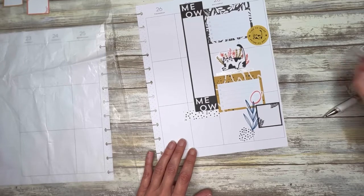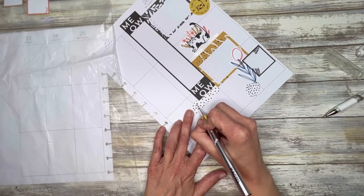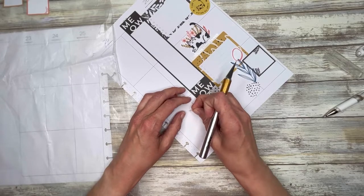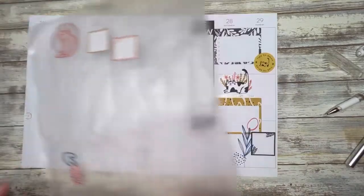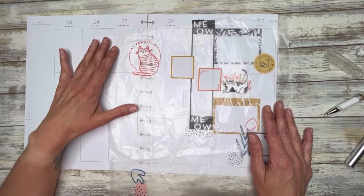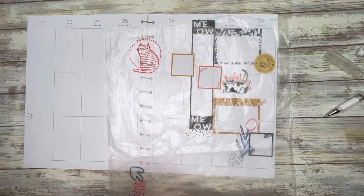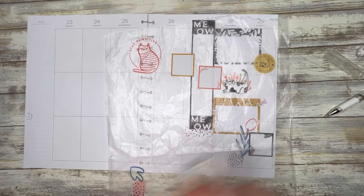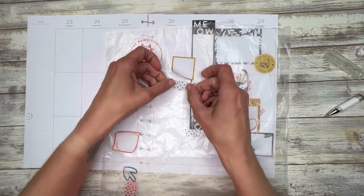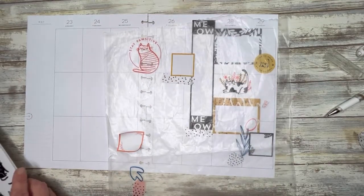Where is my knife? Because I think I want to cut this. Kind of cut it on an angle. Okay. I think I'm going to add, because I'm sitting here looking at this, and I don't have anything in the Thursday column, so I think what I might do is add in another box here, put some washi underneath it. So we'll add this, get rid of this one for a second. We'll add this under this. We'll trim that up.